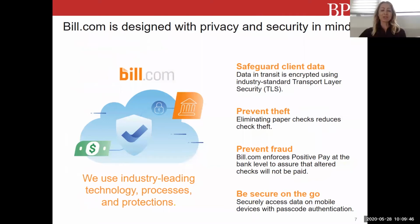Thanks, Brit. So we're going to walk you through a little bit about Bill.com. I'm going to start with some of our security measures that we have in place. So Bill.com applies an additional level of encryption to protect access to customer data so that that sensitive data isn't open for malicious applications. We have a couple of payment protections.